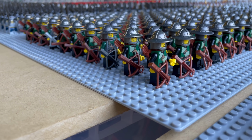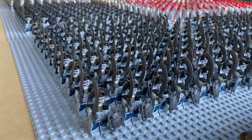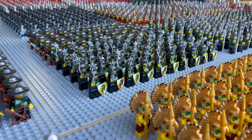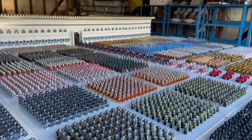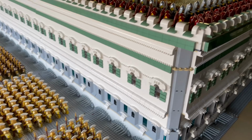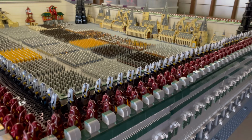Right here, you've got bow and arrow guys. These guys are awesome. You're talking 300 of those. What was over here? Just other knights in green and different shield printing. Looks like 100 of those. Looks like more Spartans over there. 200 there. These are awesome. 400 of those. And we go into the castle, guys. The castle's absolutely awesome.